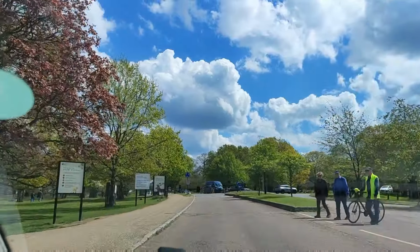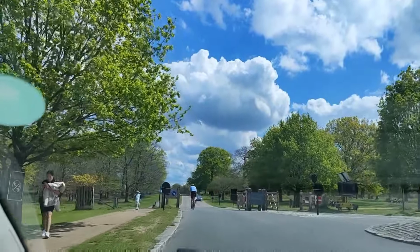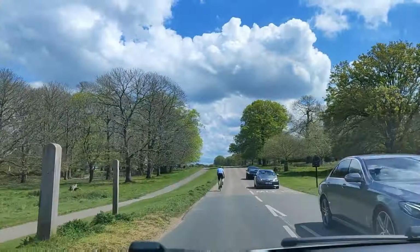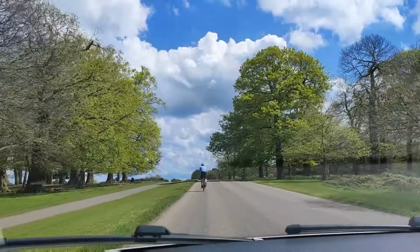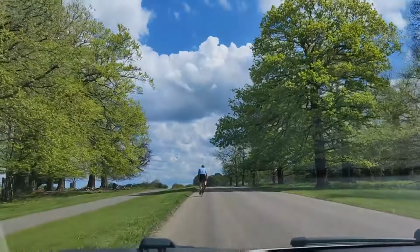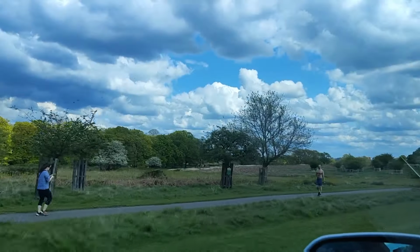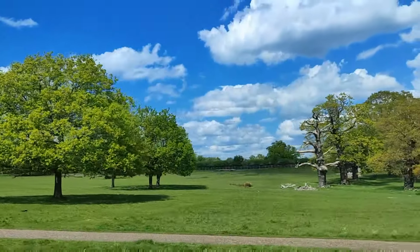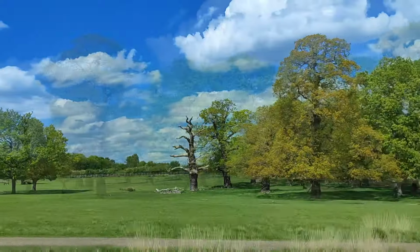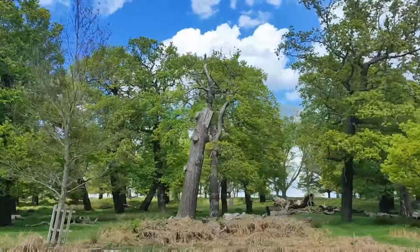Oh my goodness, this is a surprise. I didn't know that you could actually drive through Richmond Park. What a treat. I can't believe this, it's amazing. There's actually deer to the side of me and the London skyline in front of me. It's incredible. I just wasn't expecting this. Richmond Park is actually London's largest site of special scientific interest and a national nature reserve too. I just didn't know that.